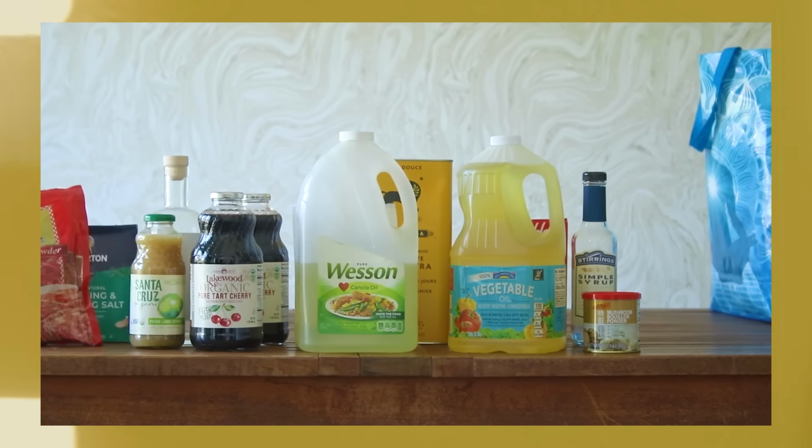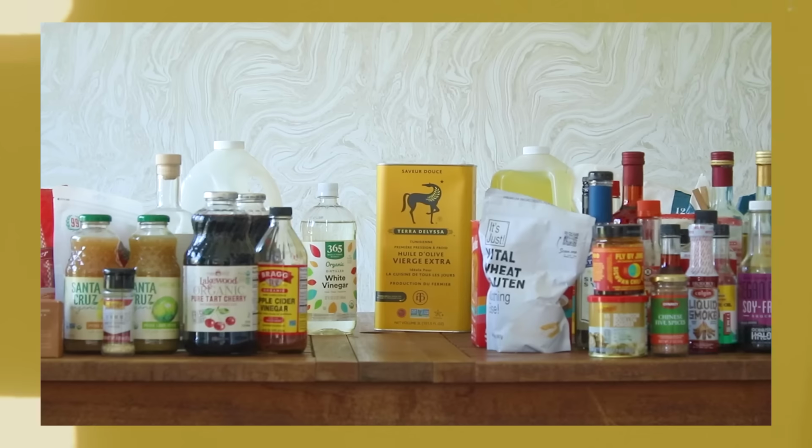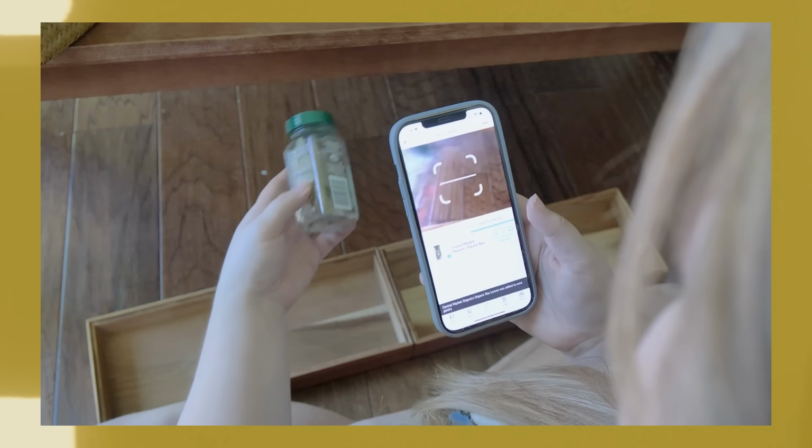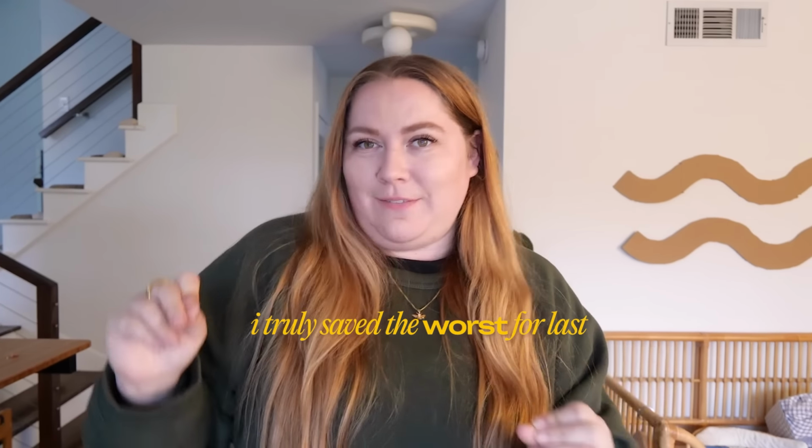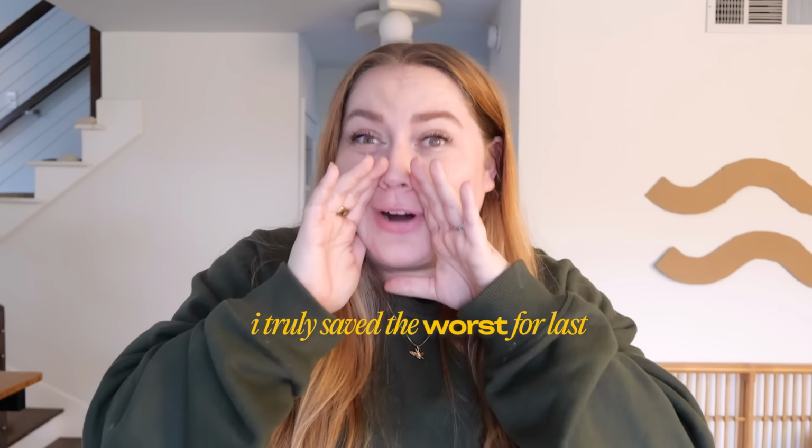I inventoried everything in our kitchen, pantry, fridge, freezer. I use different apps to inventory those items to make that process a little bit easier. Those apps were really, really helpful. I also want to inventory everything in my garage.